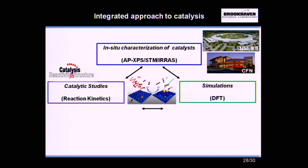So what I have tried to show during this presentation is that we have established an integrated approach for the study of catalysis, where we prepare atomically resolved model catalysts and study their activity and reaction kinetics.